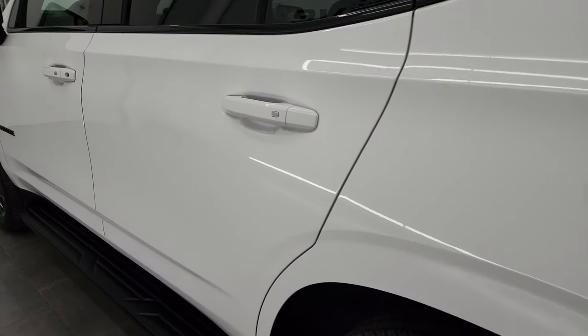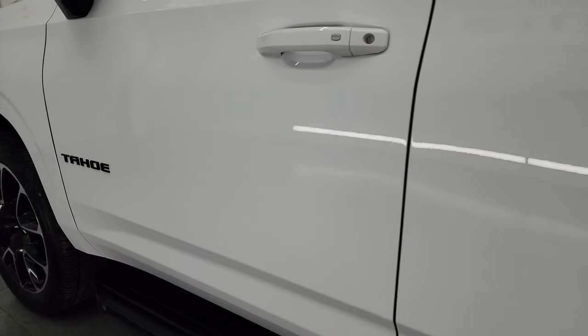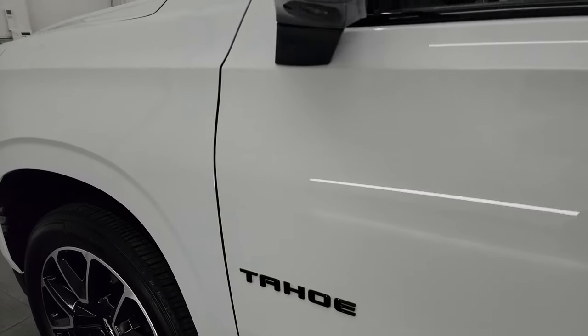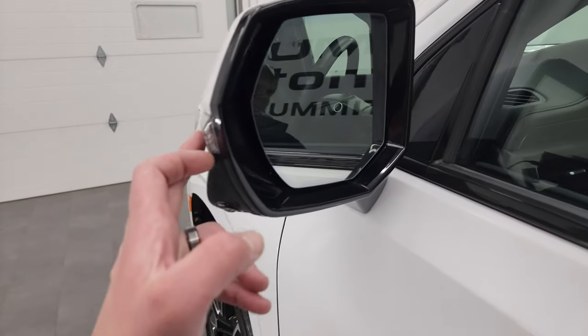And as you go down the driver's side here, no dents, no dings on the doors. Very nice and clean. One of the nicest Tahoes we've ever had on our lot. Has the heated mirrors, blind spot monitoring, built-in directional signals, 360 cam.